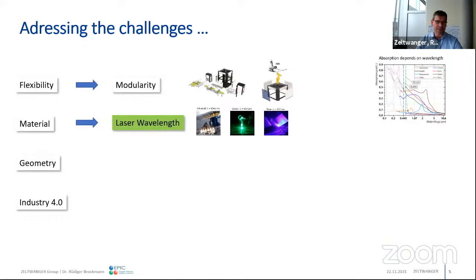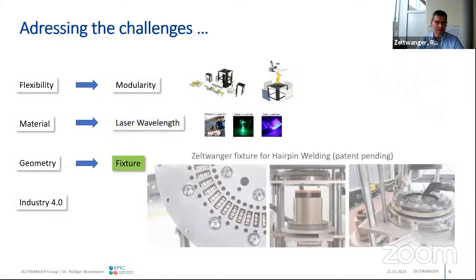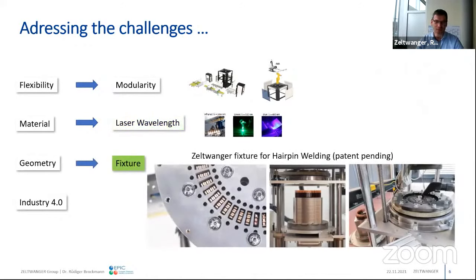Then the next challenge is geometry. Here I took an example from hairpin welding. What we developed here is our own fixture, because my statement always is the weld quality is set by the fixture. And we developed a fixture for hairpin welding. We patented it, and with this highly flexible fixture, we can weld at least 99% of all hairpin e-motors.